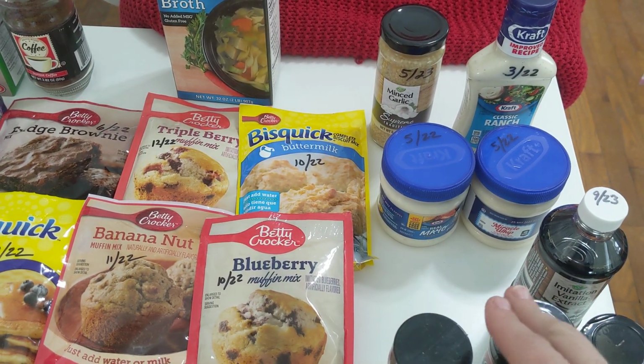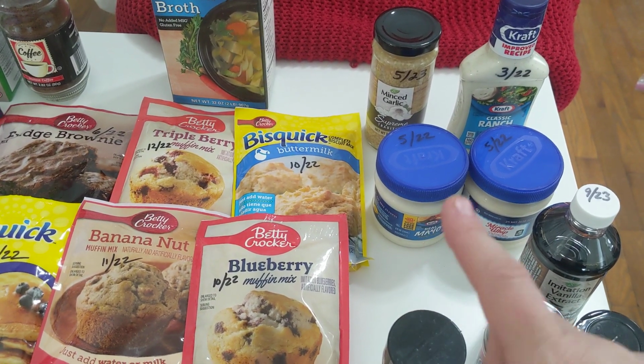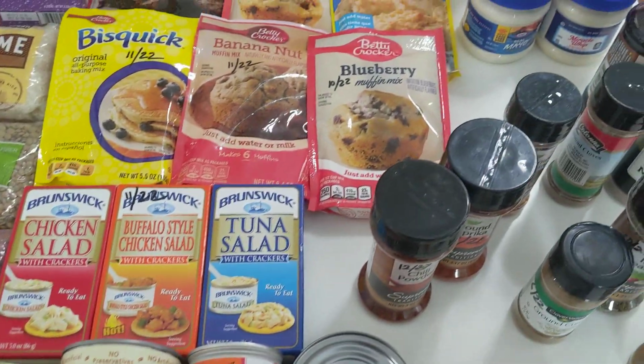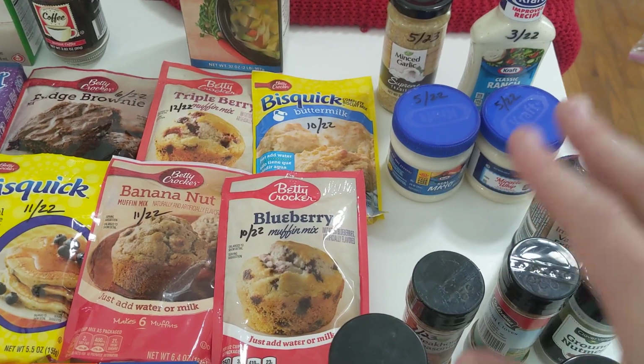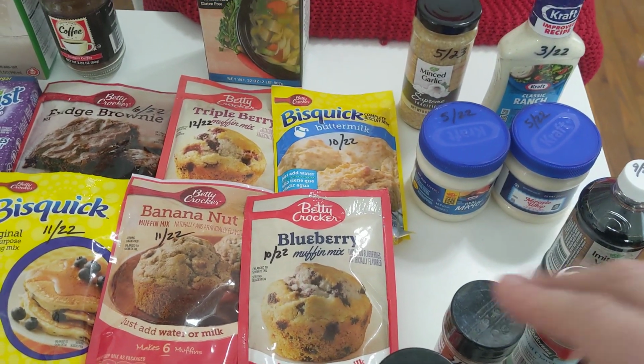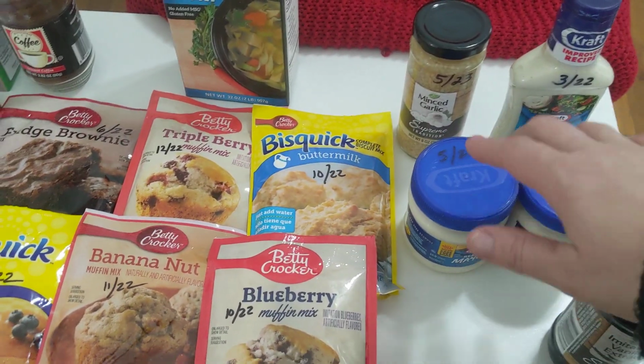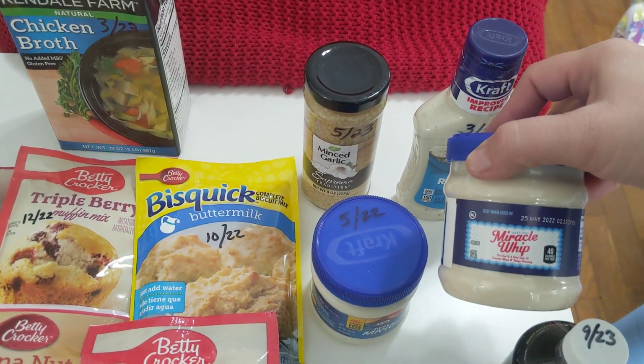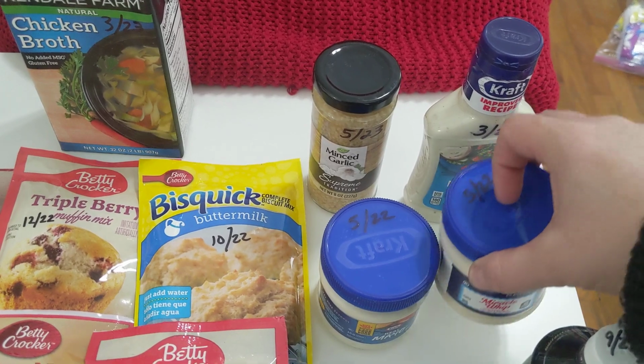So I prefer to stock these small containers. I can use a container of that along with this can of chicken and make a chicken salad, throw in some relish, which they also sell at the Dollar Tree, that sort of thing. So I keep the small ones because they're shelf stable and you don't need to refrigerate them until after you open them, and you can usually use them all up.